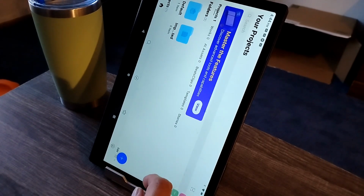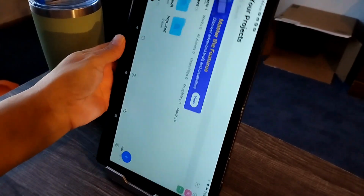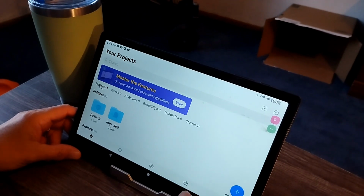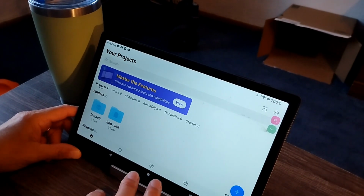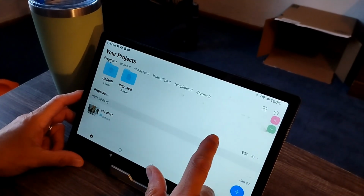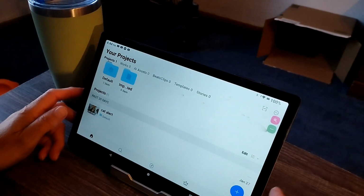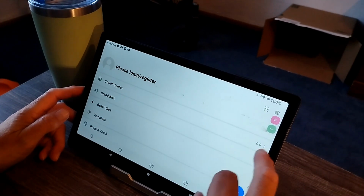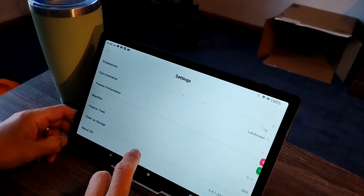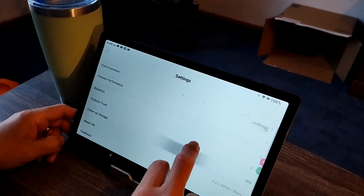For some reason it's different on my phone than my tablet. So, oh man. Alright, I'm just going to have to clear some stuff up here. Alright, I'm going to go ahead and do some stuff because it doesn't work right away. I have to clear the cache, clean up the storage and things like that.